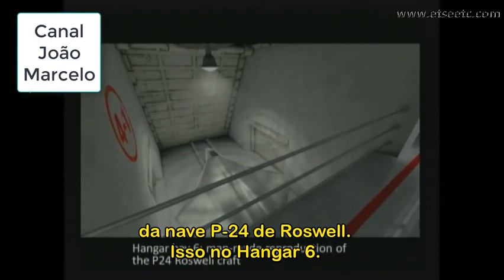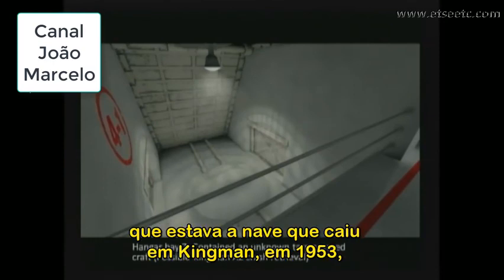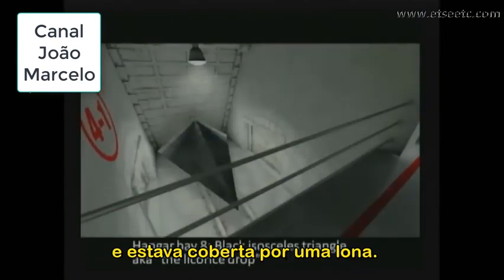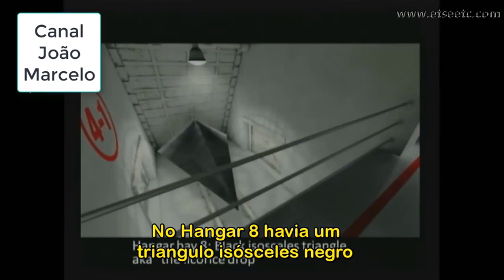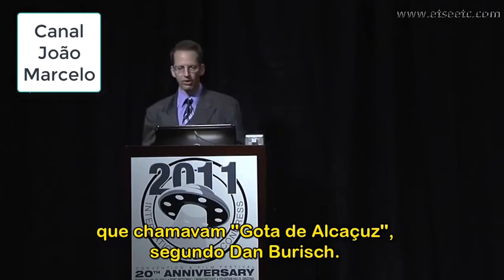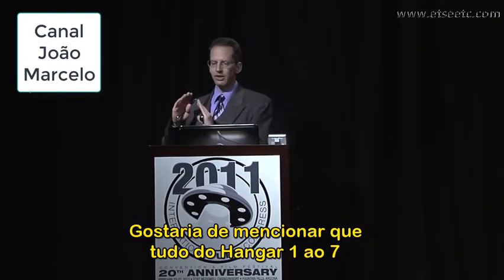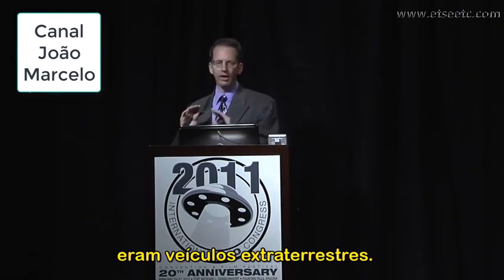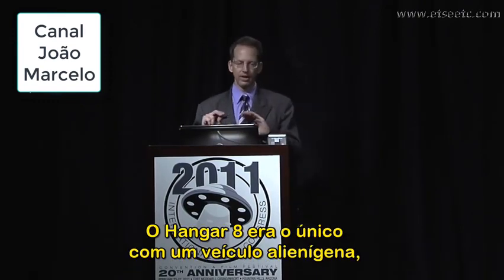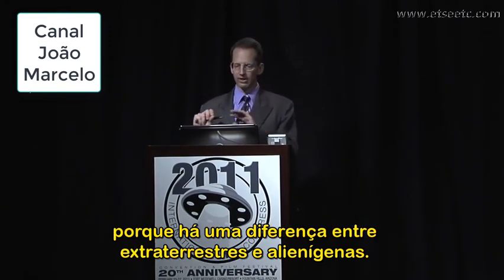That was in Hangar Bay 6. Hangar Bay 7, again, that Dan believed, but could not be completely confirmed, was the 1953 Kingman UFO crash retrieval vehicle, covered by a tarp. Hangar Bay 8 contained a black isosceles triangle. They called it the licorice drop, according to Dan Burish. And I will mention that everything from Hangar Bay 1 to Hangar Bay 7 were all extraterrestrial vehicles. Hangar Bay 8 was the only alien vehicle because there's a difference between extraterrestrials and aliens.